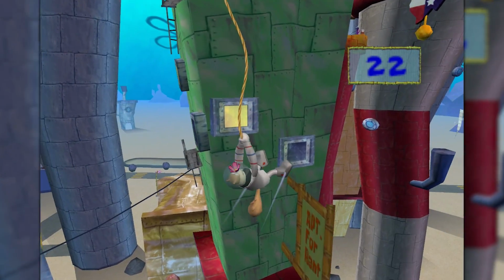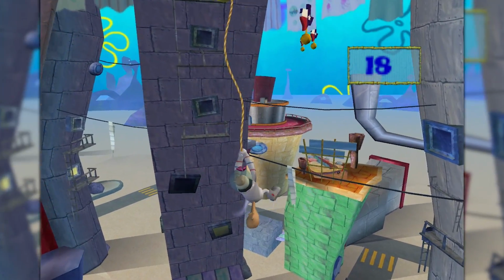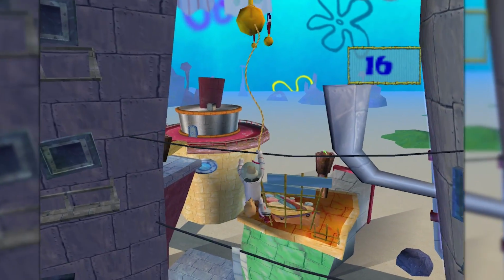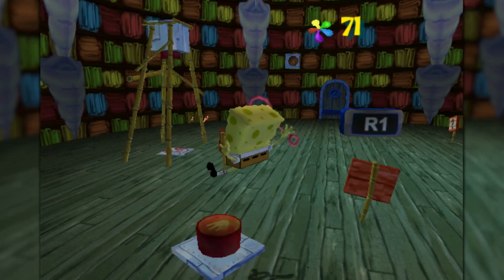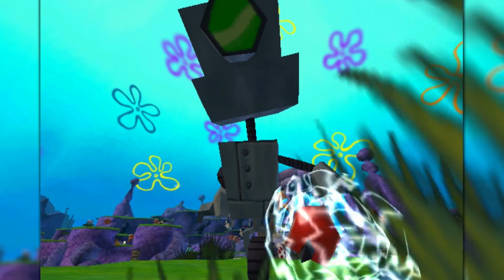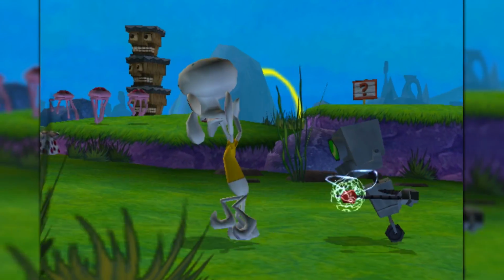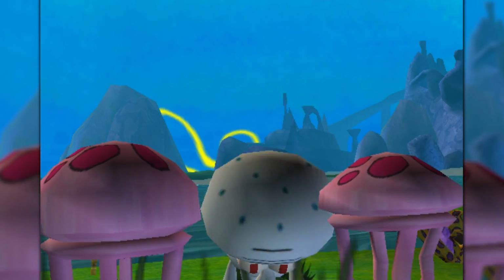You gotta switch between characters strategically where you can overcome the obstacles in front of you and collect golden spatulas to unlock new areas and continue defeating the robots. I started out in SpongeBob's house for the tutorial and ended up going to Jellyfish Fields for the first part of the story. Squidward gets stung by some jellyfish, and I, as SpongeBob, have to go up to the top of the mountain to get some of King Jellyfish's jelly to help treat Squidward.